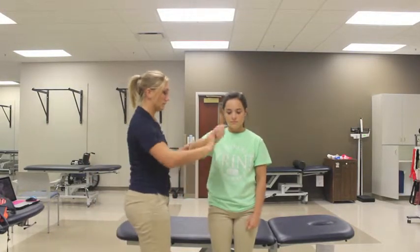And the 3 tests for subacromial impingement are painful arc sign, which was previously demonstrated, infraspinatus muscle test, which was also previously demonstrated, and Hawkins-Kennedy impingement sign.